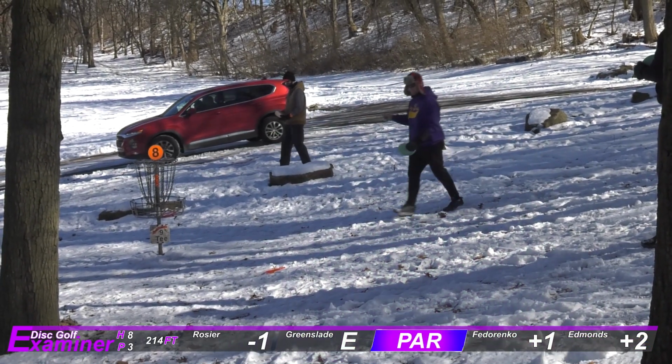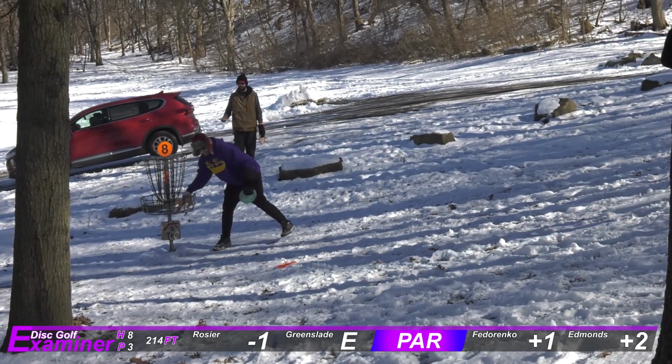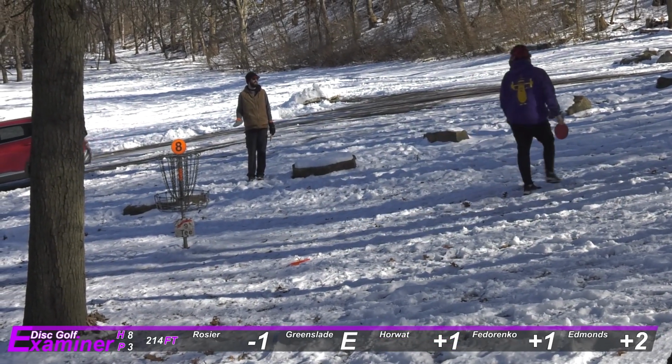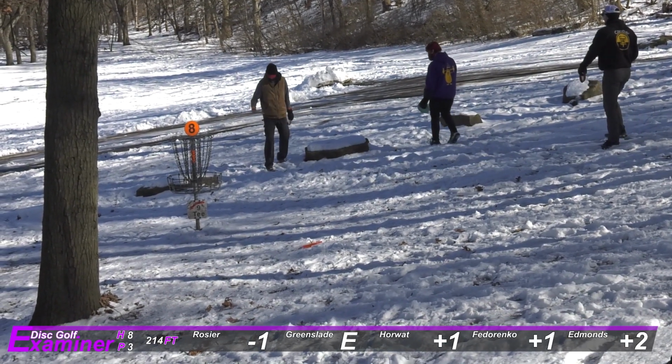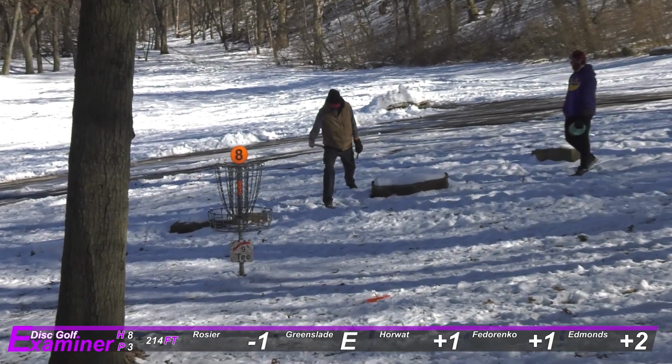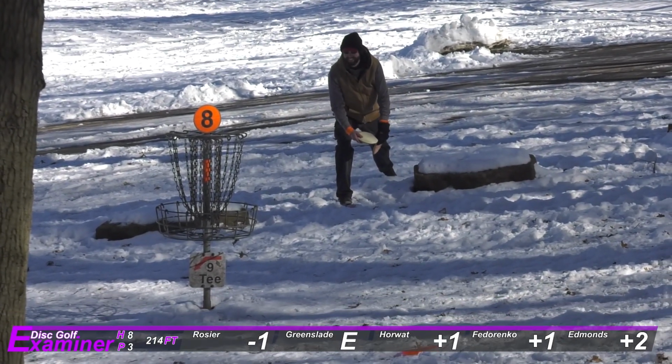We've seen him have a tremendous year last year. It was his first year competing in disc golf because the Ultimate season was canceled. So, had to have him on this round of the Ice Bowl for sure.